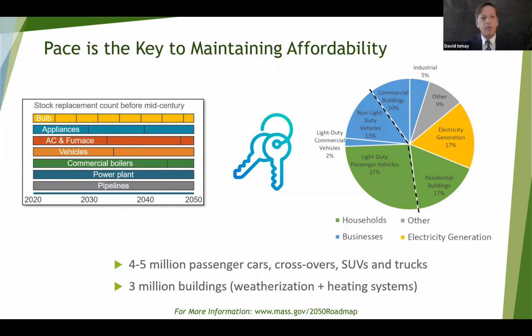But the real driver is that when we looked at where emissions come from, they come from things like our very own passenger cars and trucks. 60% of our transportation emissions come from personal vehicles, essentially. And 60% of our emissions in our buildings come from about 2.5 million residences. And that's what on the right you're seeing in blue, a huge portion of our emissions are coming from businesses, but really small businesses. And a huge portion of our transportation and building emissions are coming from households.